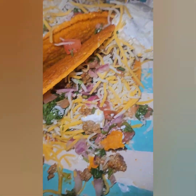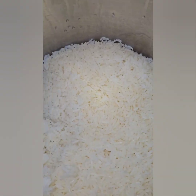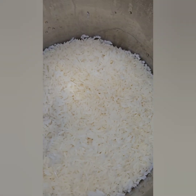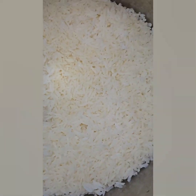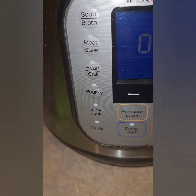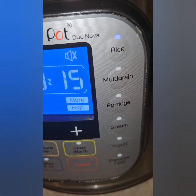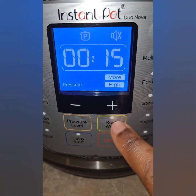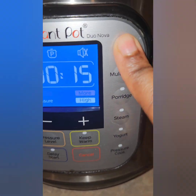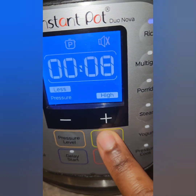Another item on the menu was turkey tacos. I think I made these this past Sunday. But those are really good with my homemade salsa. I also made some jasmine rice in my rice cooker right there. Instant Pot cooks the rice perfectly. Just make sure you rinse your rice like twice and then put it in there with some salt. You're good to go. And then I also cooked a pot of black beans.